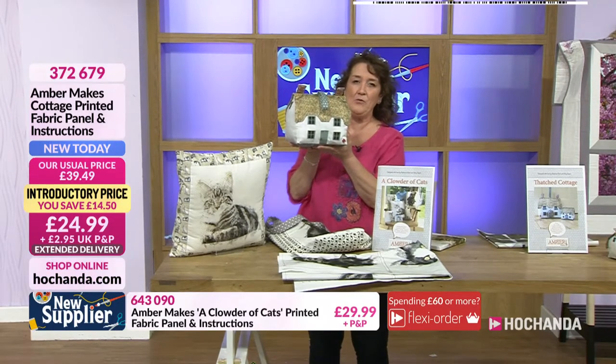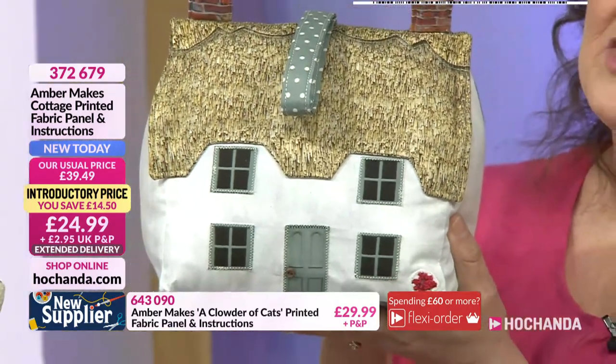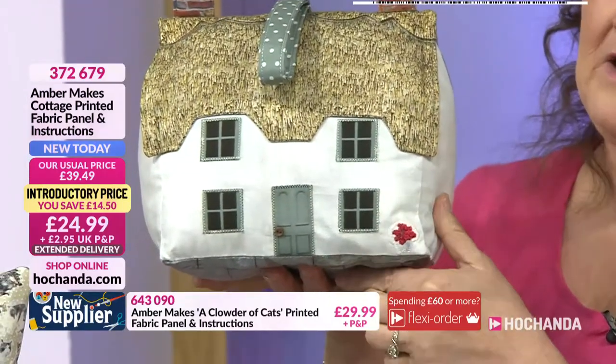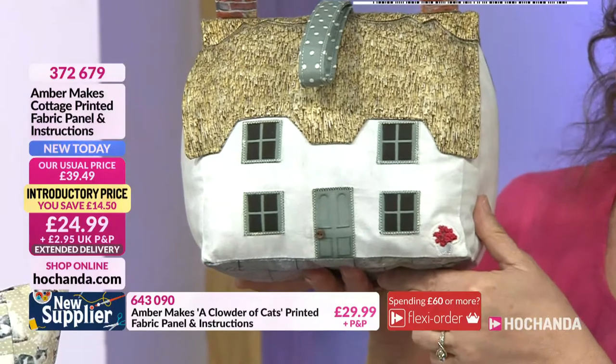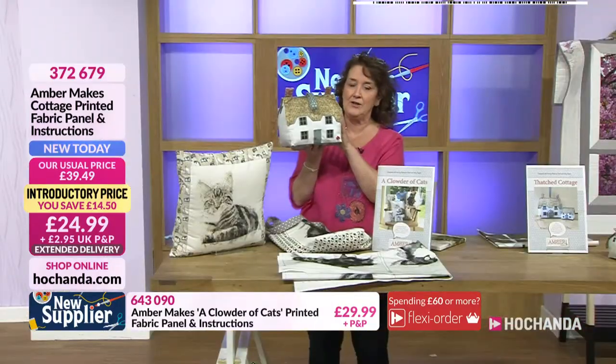So you can see there that wonderful detail that you've got on this, the windows there, they're all printed and everything has been done on that panel, which you can then obviously craft with. That is the key thing. But it comes to you as a panel again, so shall I take you through that?